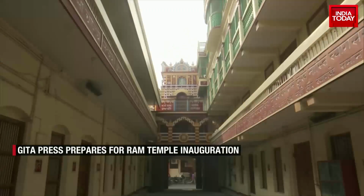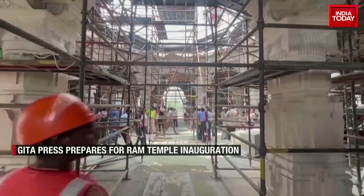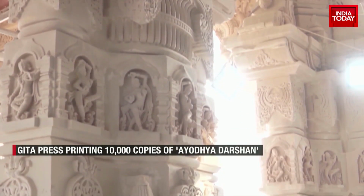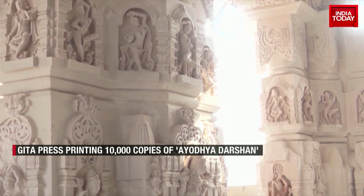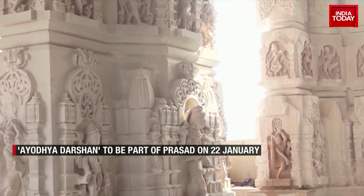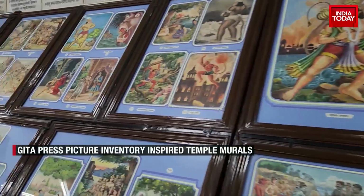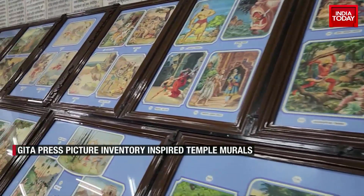Gita Press was also part of the research and inspiration for the construction of the temple. The new Ram Temple walls depict murals from the Ramayana epic. For the most authentic reference of these murals, Gita Press provided paintings from its collection inventory of Leela Chitra Mandir.